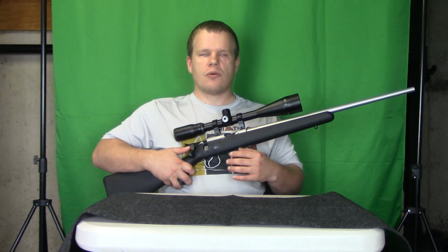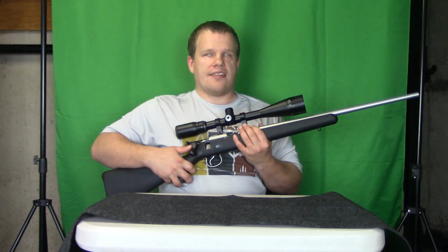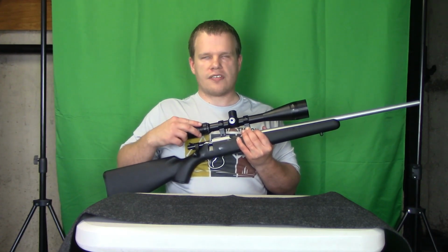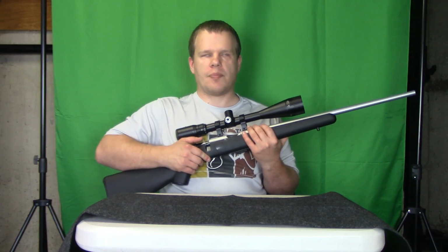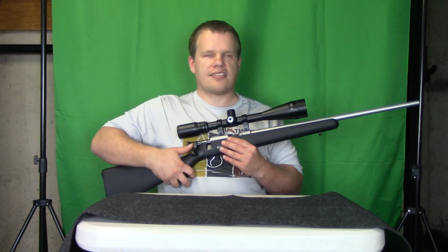Now, say that you magnify the image that's coming through the scope at a target down range. If it has a high contrast target, say a big black center and white borders, when the scope is pointing at a white part, there is more light coming to the scope versus when it's pointing at a black part, there is less light coming to the scope.